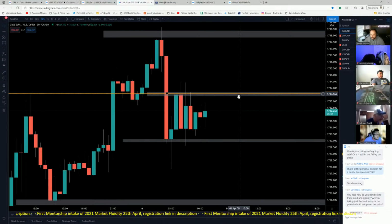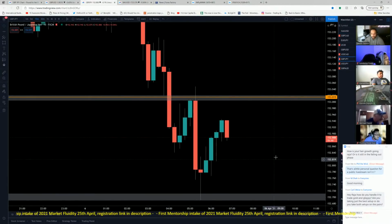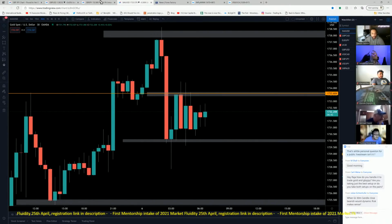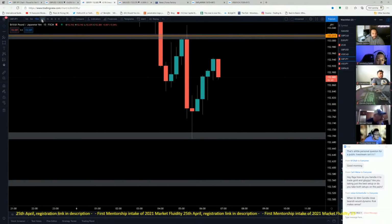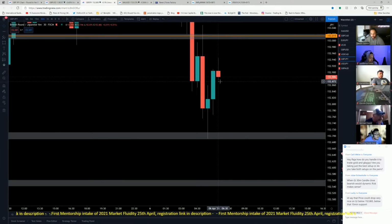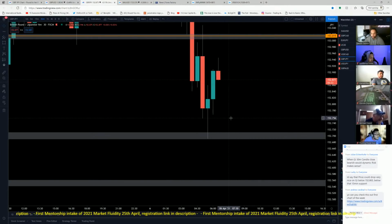How do you handle it to trade gold and yen? Are you taking just the best setups? Yeah, I'm just taking the best setups. If I find a good setup, I execute on it. Gold, I don't see anything right now. Pound yen, with the 30-minute candle closing bearish, I may want to take a sell as the next 30-minute candle breaks its own low for price to continue down. So we got around 6 minutes left for the candle to close. So we shall see what happens.